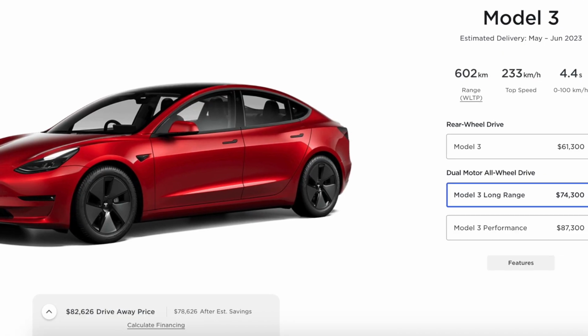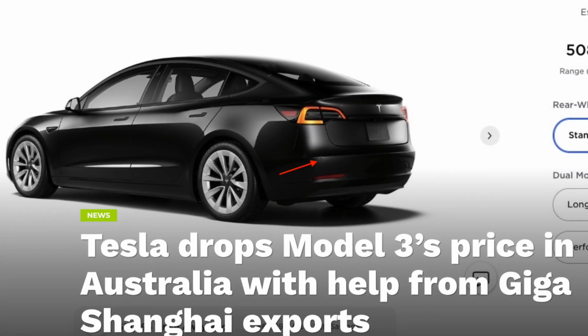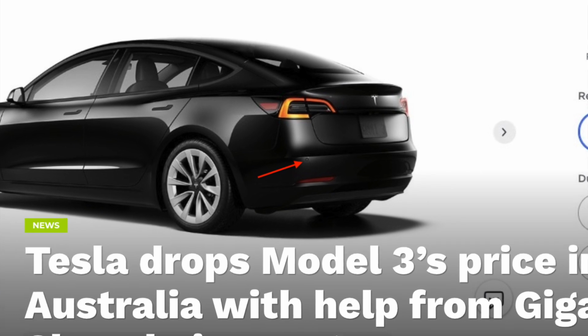Now, I didn't originally know that the long-range version was available to all other markets outside of North America, in China. But one thing I also found out is that the long-range model uses the nickel battery pack on all those other markets, and I don't know if this has to do with Tesla clearing out inventory, especially in the Australian market. I've noticed that even vehicles being shipped right now still have the ultrasonic sensors.